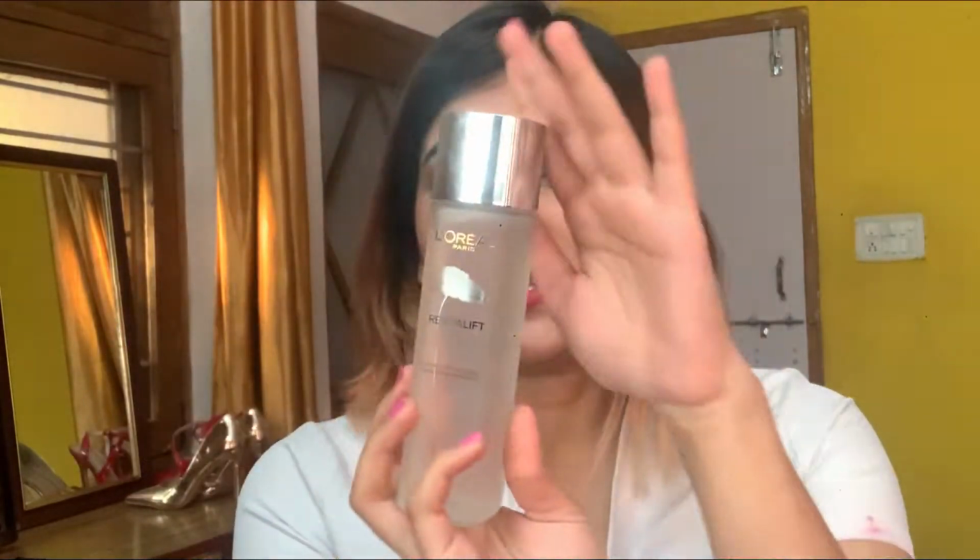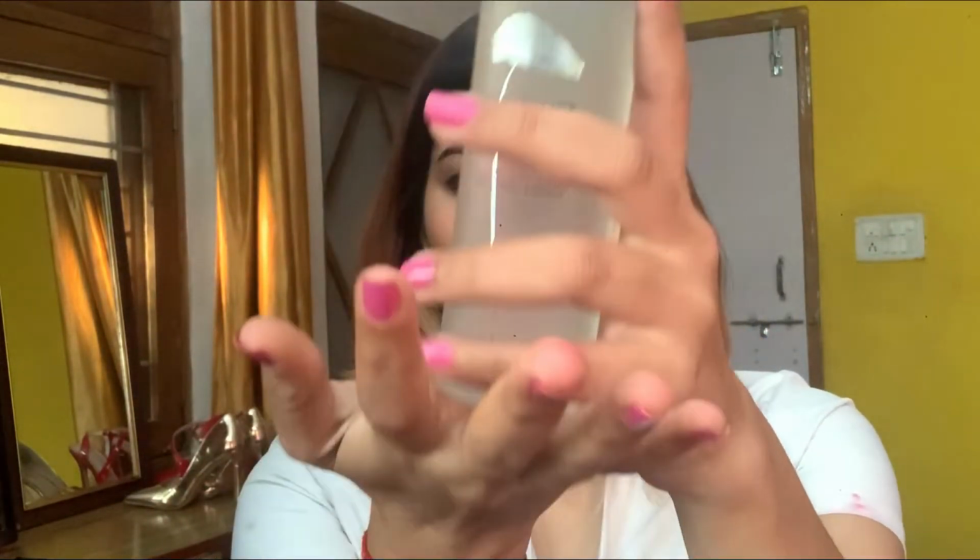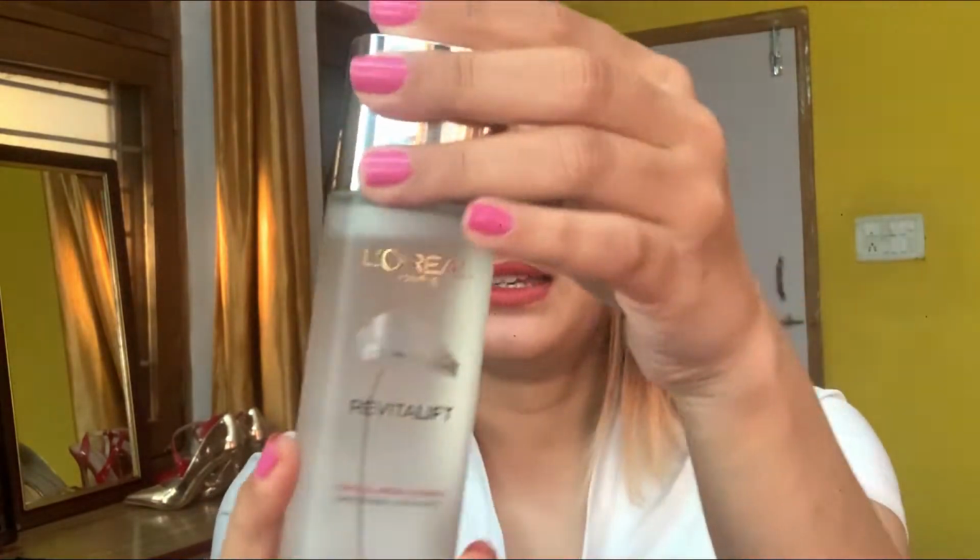So let's talk about packaging and price. To be very honest, I would say this packaging is very sleek and very elegant, and it is quite a nice packaging, I must say. This doesn't feel too heavy, and wow, it's cute.